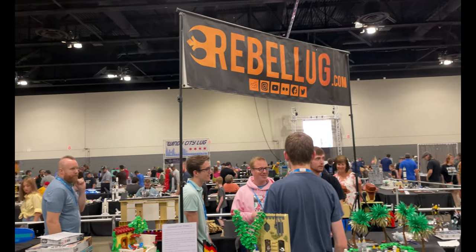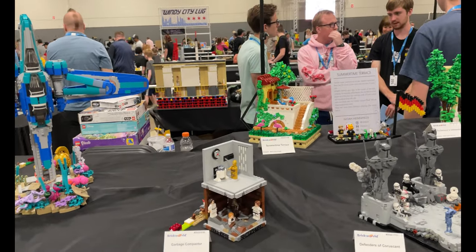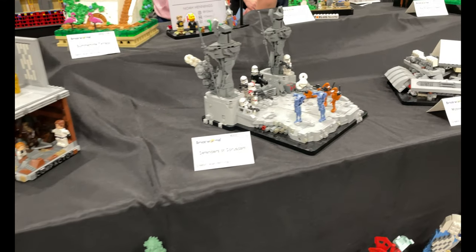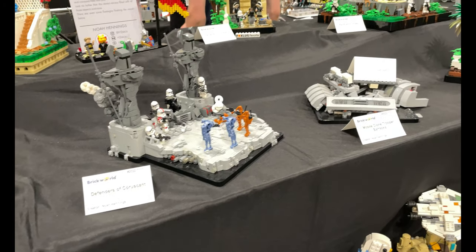Okay, so now I'm over by the Rebel Lug displays, and there's tons of cool Star Wars stuff here, so I'm just going to get this all in one shot. We've got the garbage compactor up there, Defenders of Coruscant with those blue super battle droids, that's really nice.